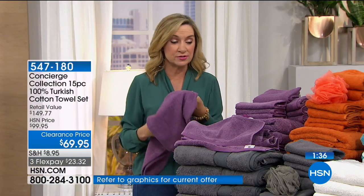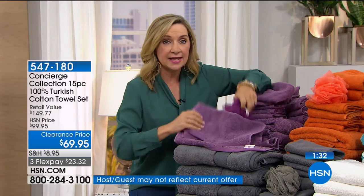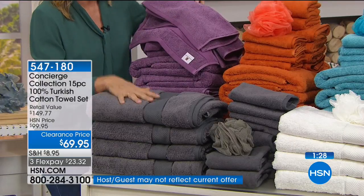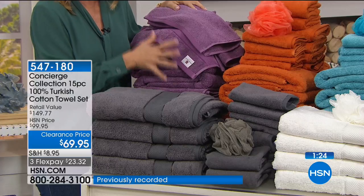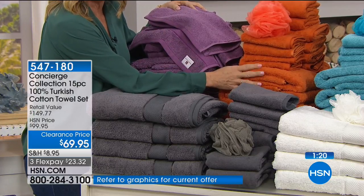I want to take you through colors again. I'm so excited that we have them all. Think ahead, plan ahead. Towels make it a fabulous gift because we all use them, we all need them. This is your gray. Here's that beautiful soft lavender. Remember, 100% Turkish cotton. Here's the orange, and it's a deep depth of color.